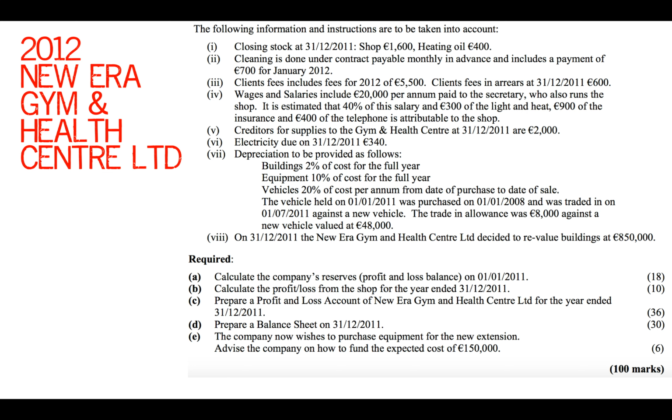Buildings, 2% of cost for the full year. Equipment, 10% of cost for the full year. Vehicles, 20% of cost per annum from date of purchase to date of sale. The vehicle held on the 1st of the 1st, 2011 was purchased on the 1st of the 1st, 2008 and was traded in on the 1st of the 7th, 2011 against a new vehicle. The trade-in allowance was €8,000 against a new vehicle valued at €48,000.